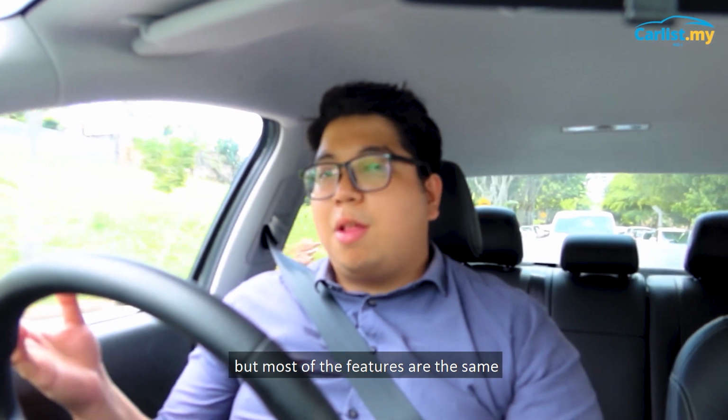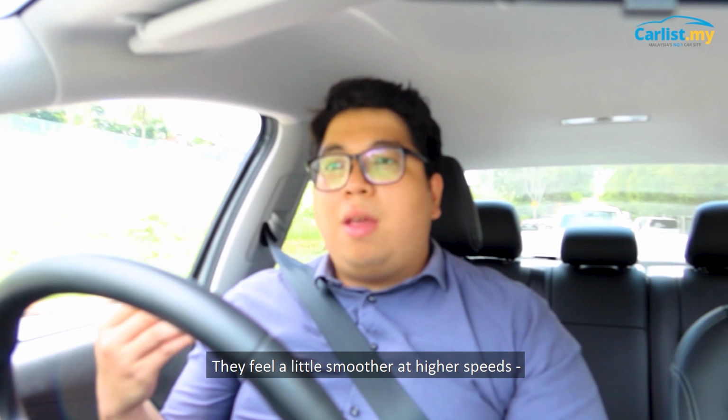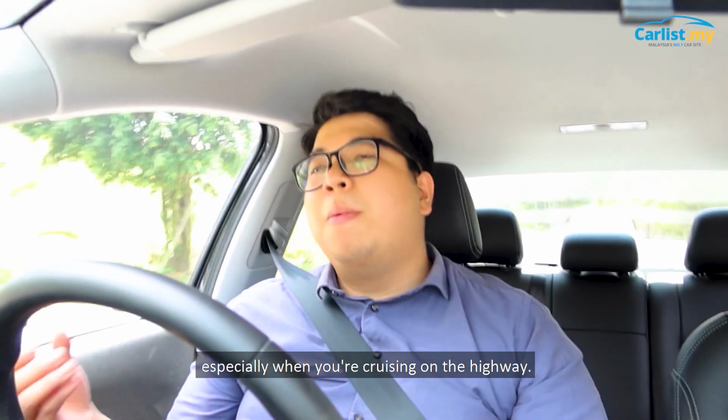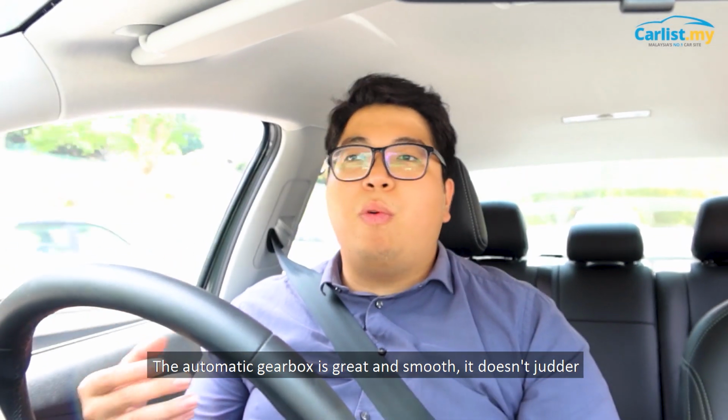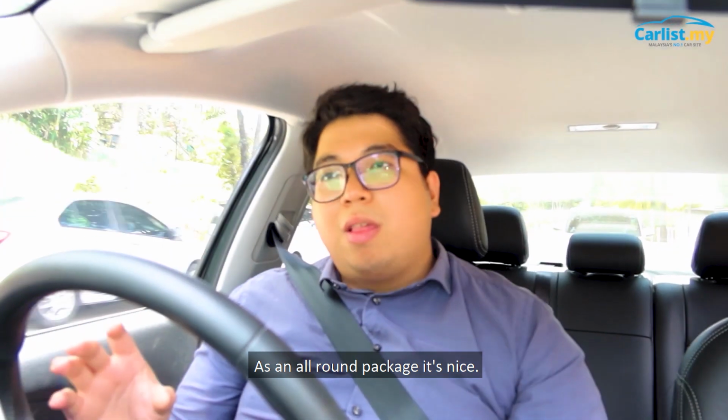Most of the features are the same because they're both Highline models, and they feel a little smoother at higher speeds, especially when you're cruising on the highway. The automatic gearbox is great, it's smooth, it doesn't judder. And as an all-round package, it's nice.